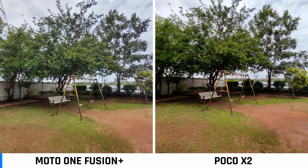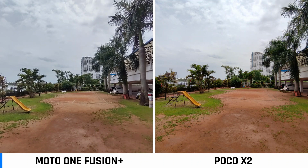Both the devices have an ultra-wide angle camera, and the images are decent on both the phones. The ultra-wide angle shots on Moto look a bit too soft towards the edges, so here Poco X2 has slightly better overall details.